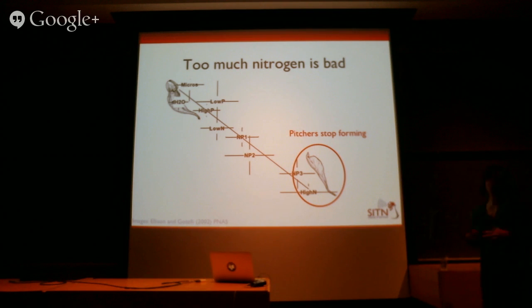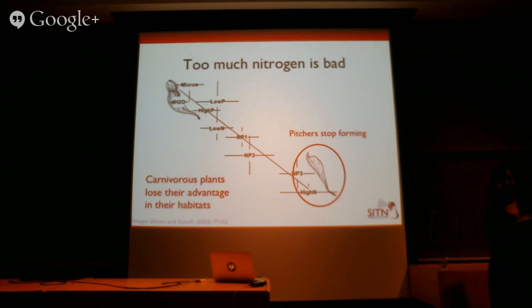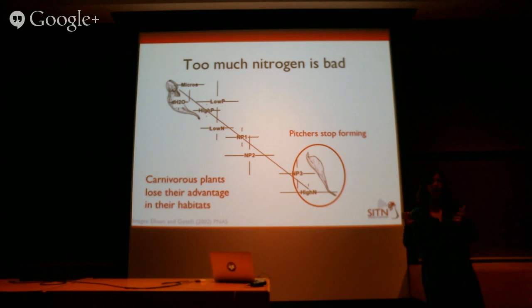But that means that the whole community that's associated with these plants is gone. They no longer have a habitat. And carnivorous plants in general lose their advantage in their habitat. So once a habitat goes from being low nutrients, where they can compete really well with other plants because they're good at getting these nutrients through eating insects, now if their habitat becomes the higher nutrient habitat, they're not going to be able to compete as well with other plants that are better at photosynthesizing than carnivorous plants are.